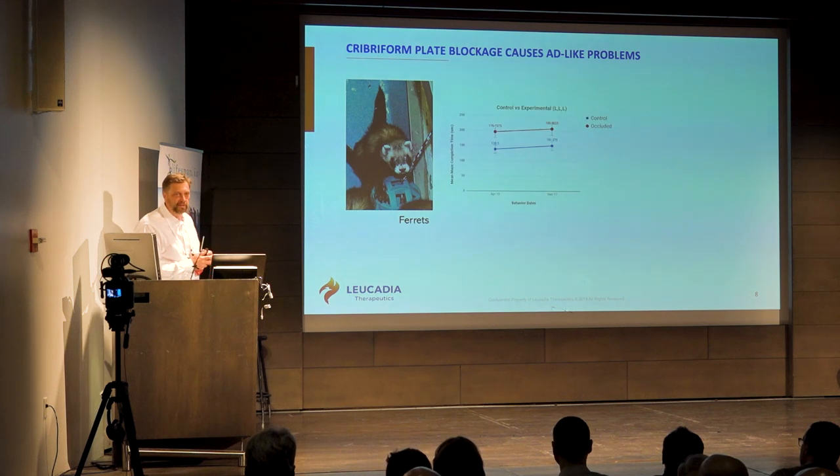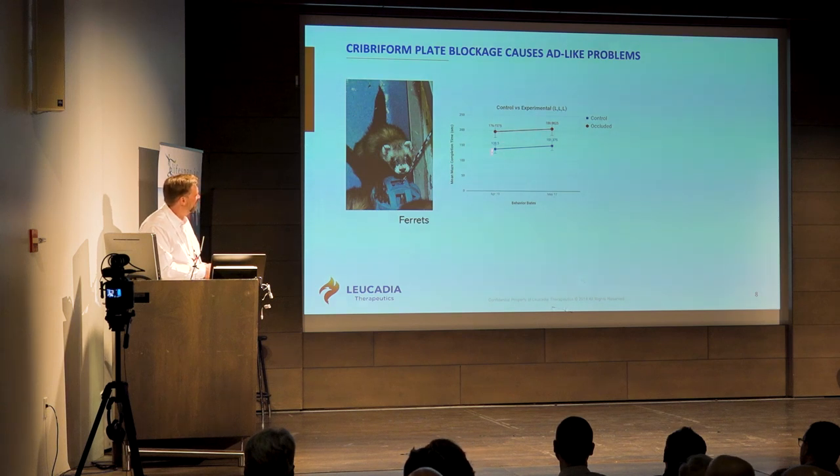But then we hit the fifth and sixth month, and we saw that the occluded ferrets took significantly longer than the non-occluded ferrets, right, in the fifth and sixth month.